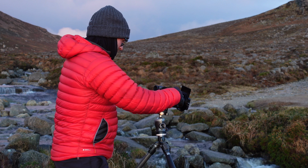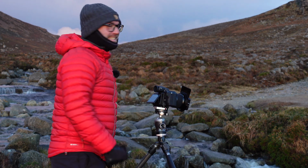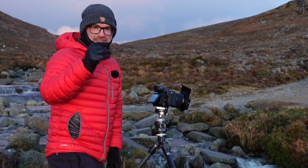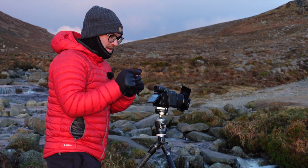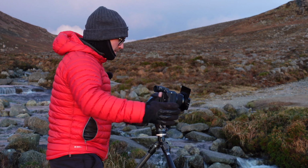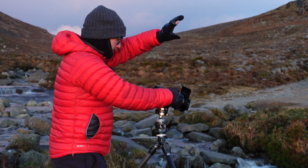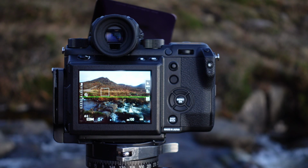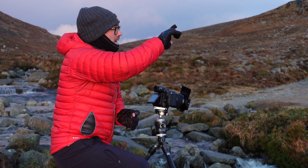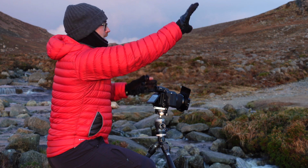Wow. Oh, this is why we do what we do. The light is just starting to creep across now. I've been fine-tuning my composition slightly, and I've actually moved maybe about 3 feet to the left, just so that I can get the peak of Donard in. I had it out of the composition the first time because it was actually covered in cloud, but it's clearing now, so I think that would be a nice thing to kind of balance up that side of the frame.